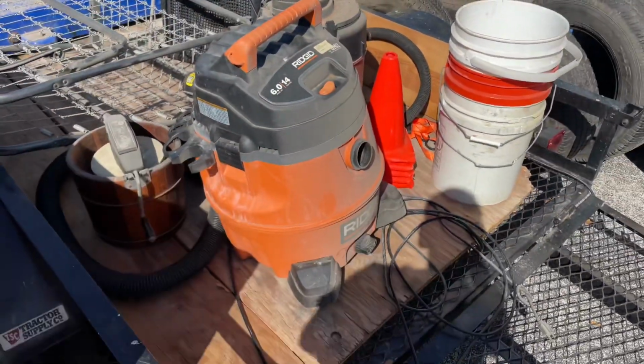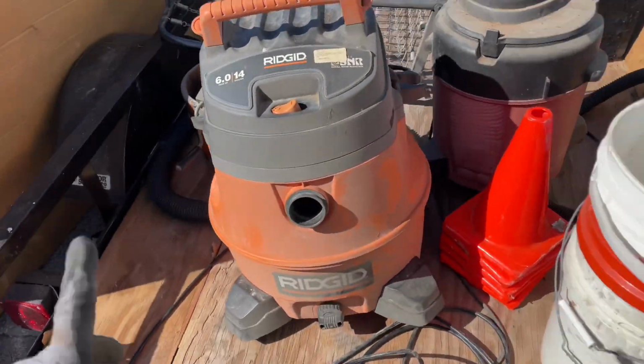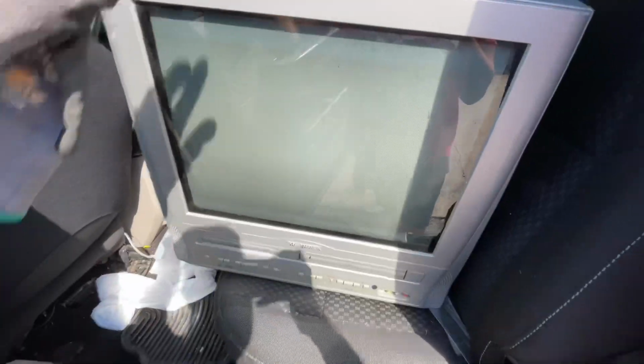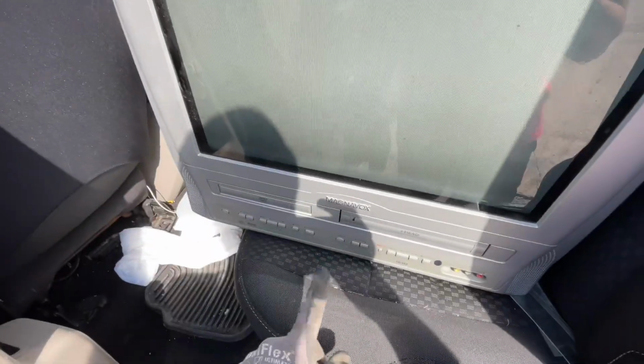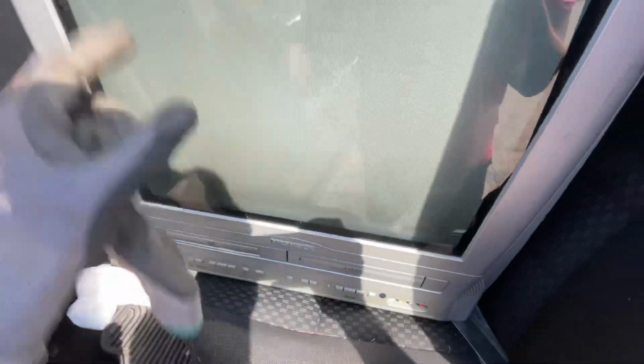Easy. Fast sale. 50 bucks. Fast sale. If I hold it up a little bit, 100. This is the main reason that I got the whole unit. It's because of this Magnavox TV. The TVs that have the built-in DVD and the VHS go for lots of money.